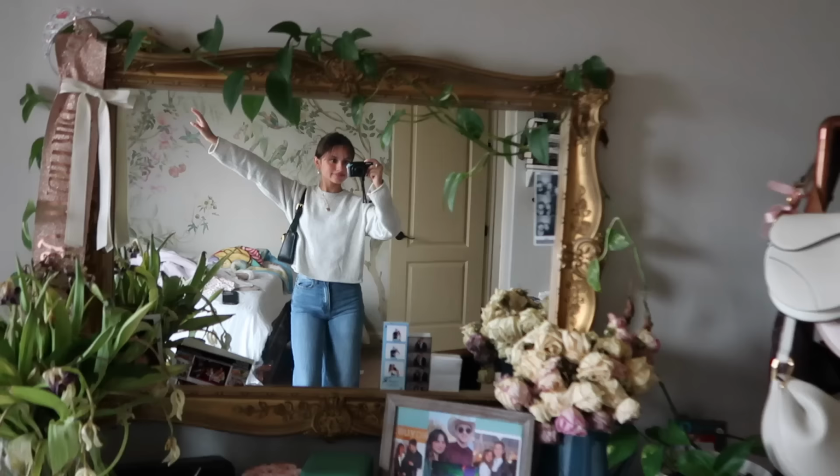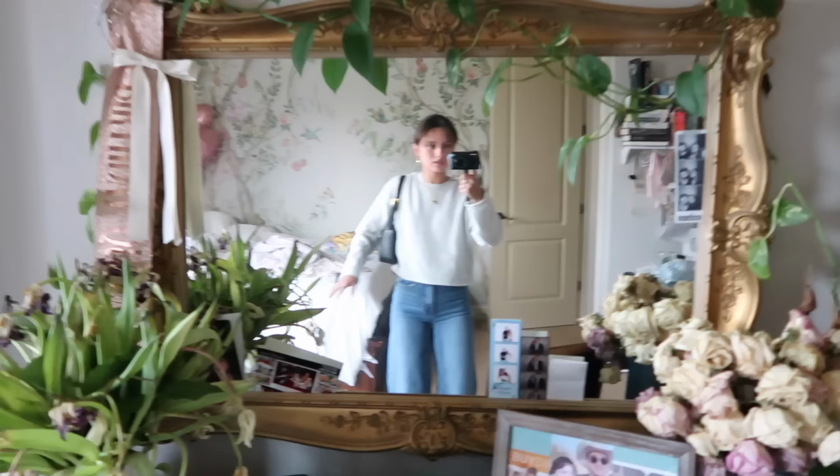This is the whole outfit. Top is from Zara. Jeans are from Paxson. It's worth it.